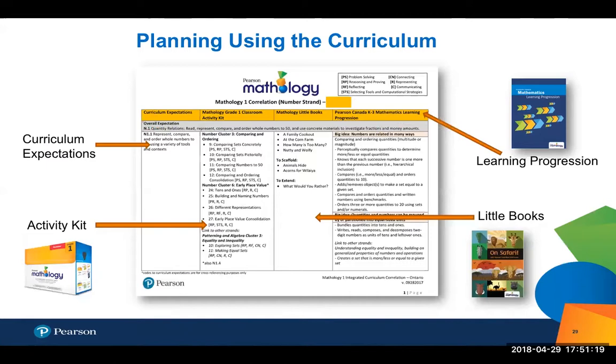On the left-hand side, you'll see the curriculum expectations from your curriculum. Right beside that, in the column beside it, is how the classroom activity kit supports that expectation. Beside that, how the math little books support that expectation. And to the right, you'll see how all of those pieces weave together nicely with the Pearson Canada learning progression. All together, it makes a really great math learning and teaching experience.